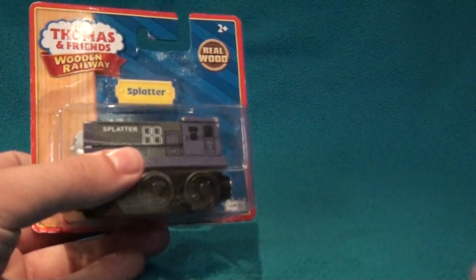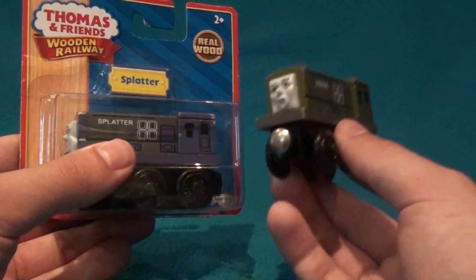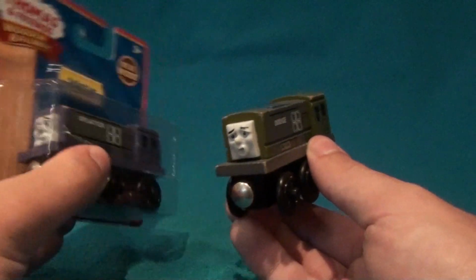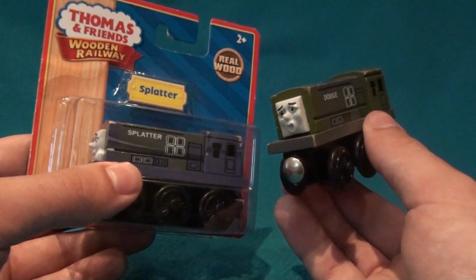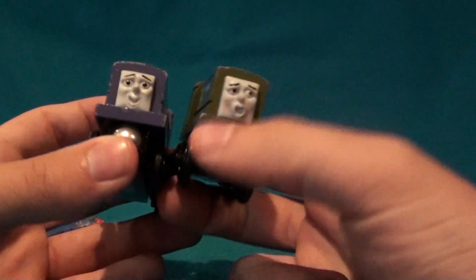Next, we're going to get into the side characters. Another side character from the film, Splatter and Dodge, and here I have their wooden railway models. Interestingly enough, Dodge is an original release from the Magic Railroad film, while Splatter, as you can see, is the reintroduction model. He is not new, I just like to keep him in the packaging. But yeah, there's Splatter and Dodge.